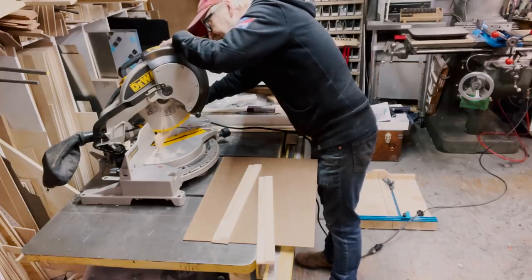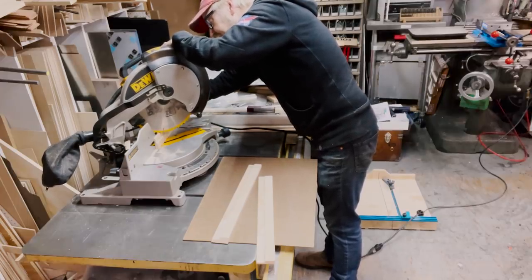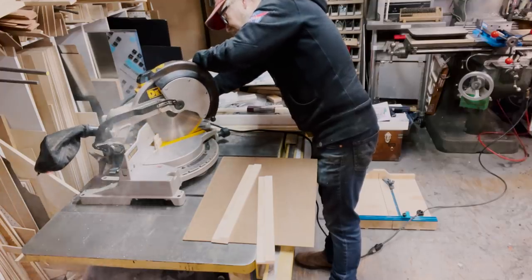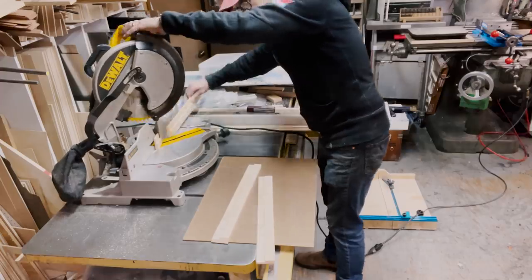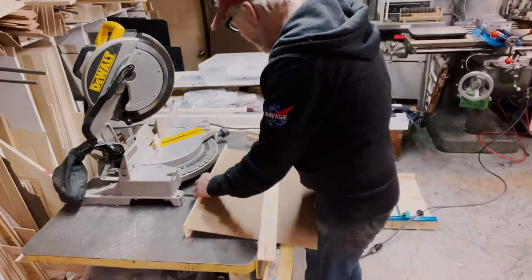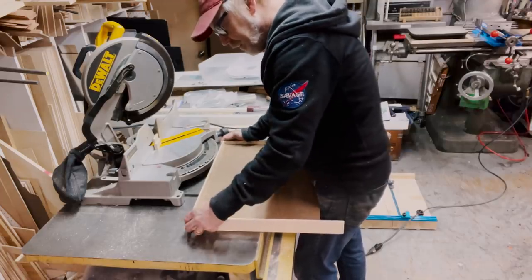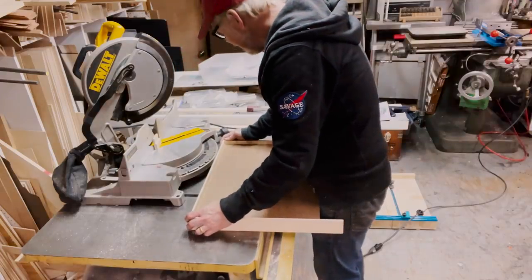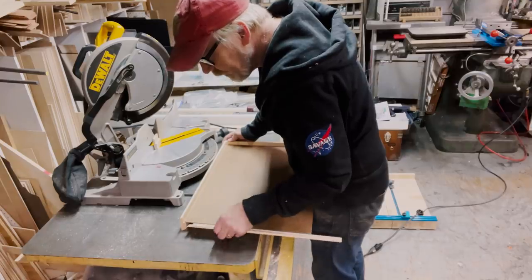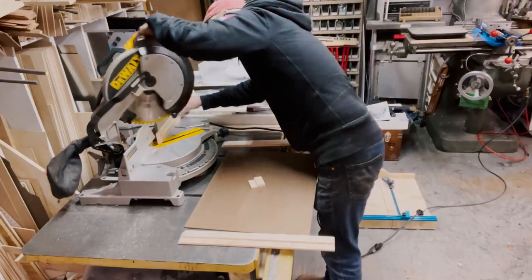Okay. And yeah, I'm going to cut it ever so slightly long, just as some insurance, because I don't have many more of these pieces. All right, ever so slightly. Okay. Hey, good. You're long. I like that. I'm glad you're long. That means you're not short. So. Got a little tiny slice off of this.